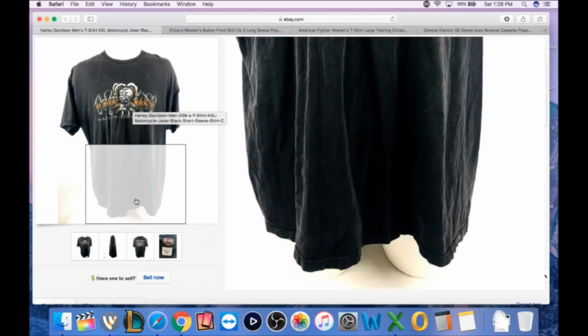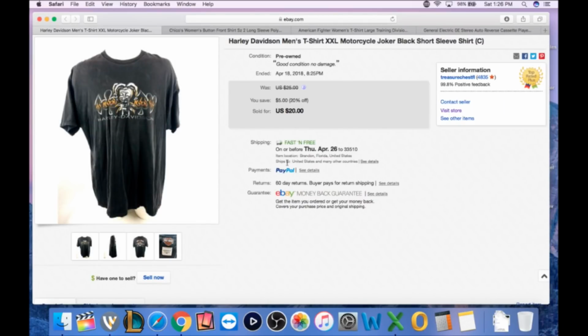It was a little bit faded. We described it as such. It did sell full price, $20, which leaves right around $17, and then the $2.92 to ship it, hopefully, unless it's heavy. It's actually a 2XL, so it's going to be another 50 cents. So about $13.58 on that, and then less the $3 means we made $10.50 on this shirt. So not bad, $10.50.